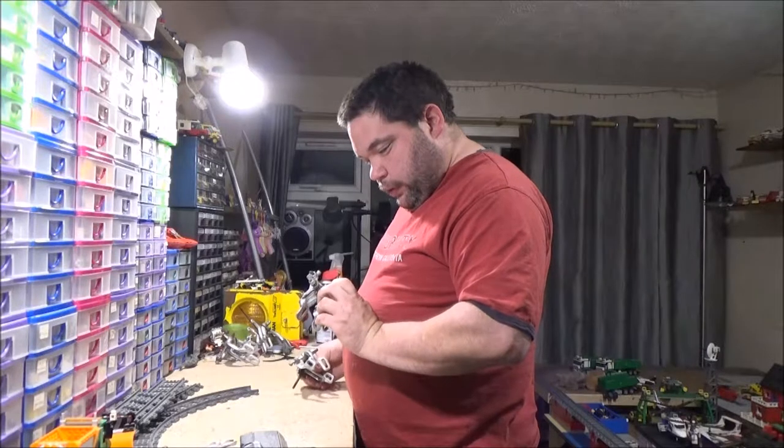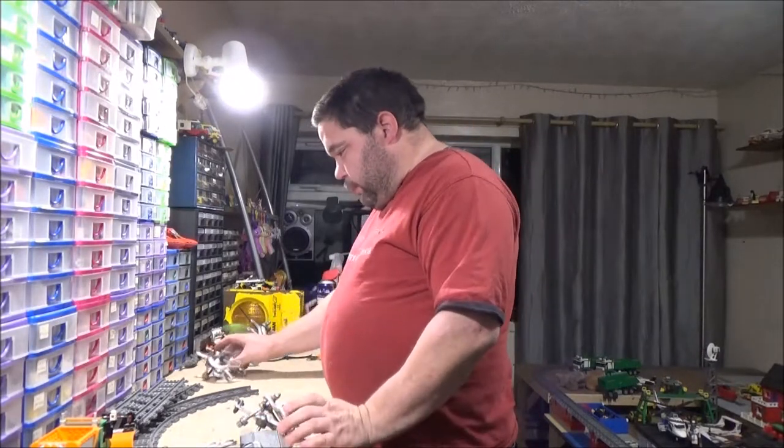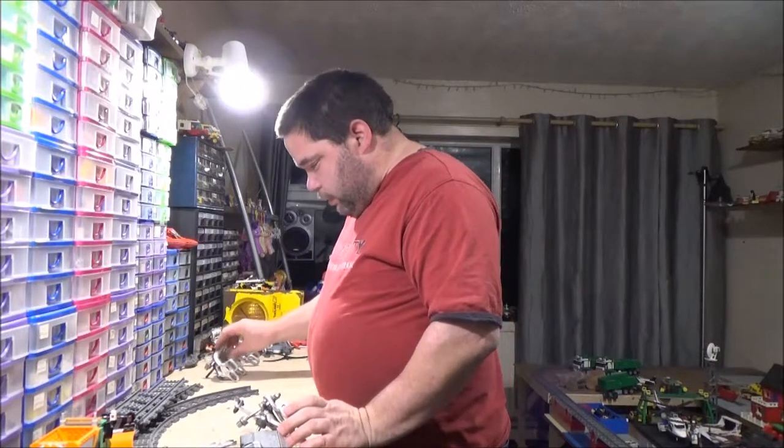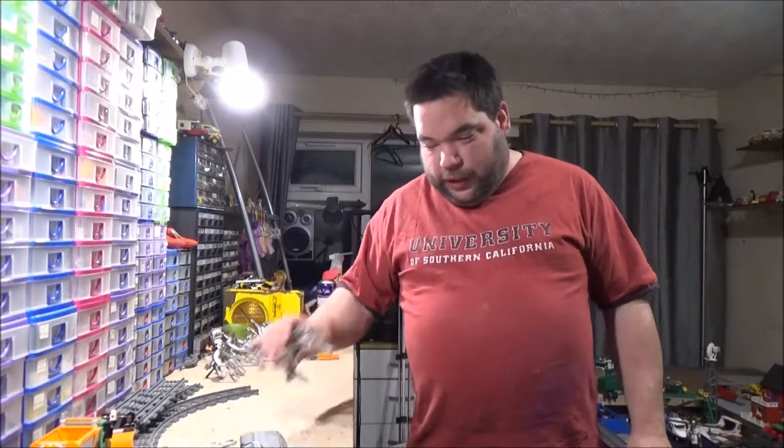That actually looks like two fronts. That's a front and a rear, that's two fronts. Oops. Well, they can still be used. It can still be used on the rear. Doesn't matter.